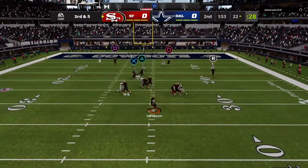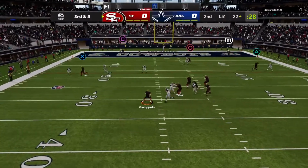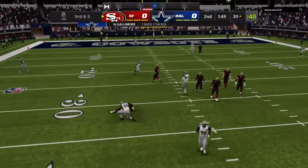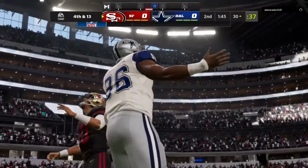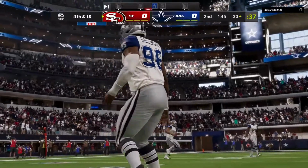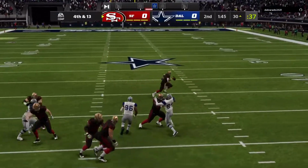Looking to throw. Garoppolo. For a loss of 8, and it also brings up 4th.